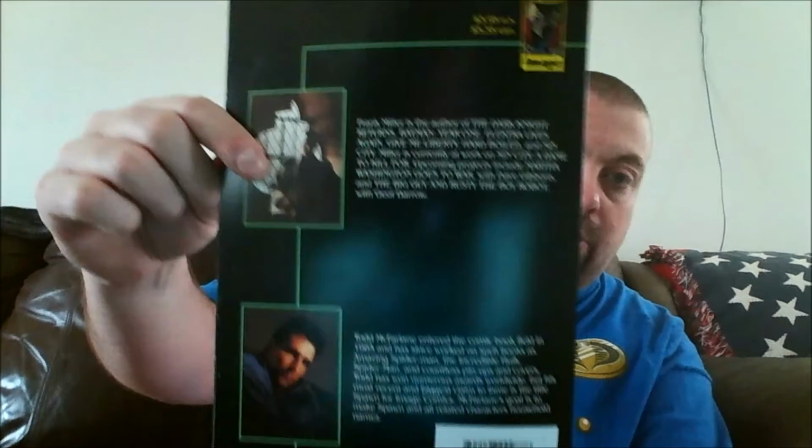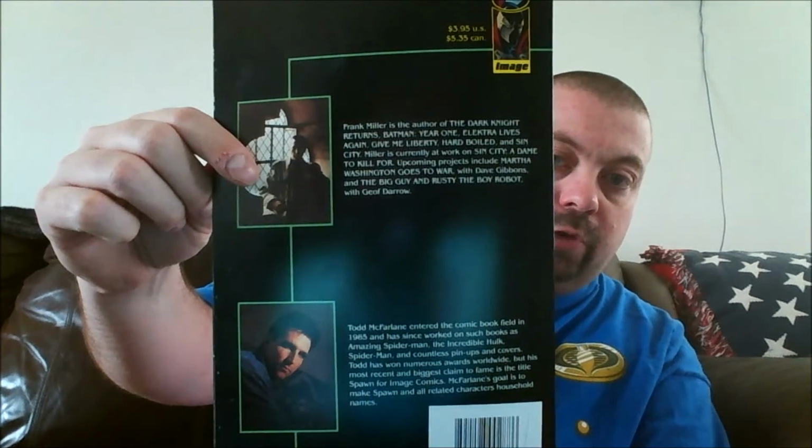So, what is this book about? Well, first off, love the cover, absolutely great, very much a Dark Knight Returns 1980s style Batman symbol here. Of course, we've got the Spawn symbol, and the cover is definitely a nod to one of the covers and splash art from The Dark Knight Returns, which is very, very cool stuff. And then on the back, there's a little bio of Frank Miller and Todd McFarlane.